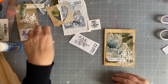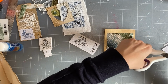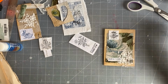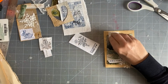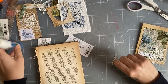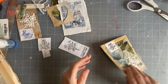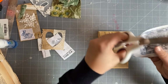No, I don't like that there. I do like the bead. Put that there, I think. Yeah, I think I have to have it off center. I like it over there. Okay, I'll glue that down and then I'll stitch around that. Oh, there's a piece of paper. Okay, that'll be stitched around, and let's have a look at the back here. Let me just trim this one down a little bit.